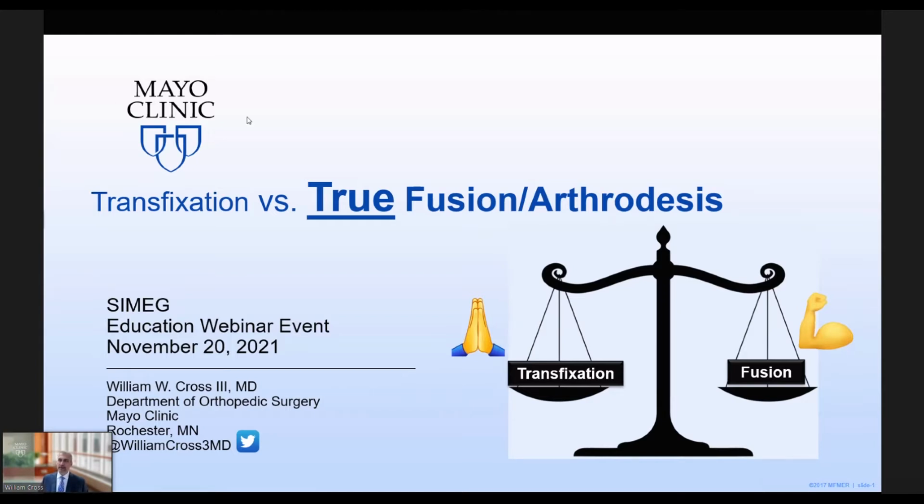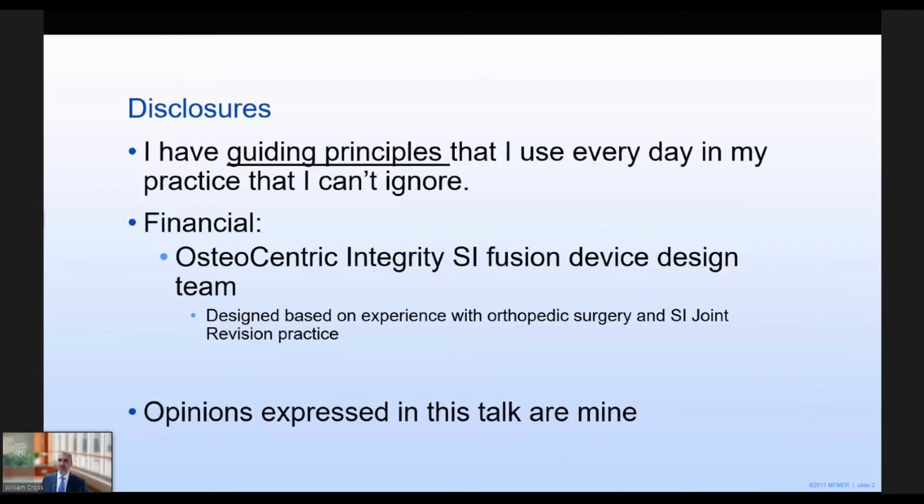So you'll see a lot of my opinions throughout the talk today, but as Julie's alluded to, I have a broad approach to the SI joint, and again, I think my conclusion will really help explain that. So I appreciate SIMEG and the leadership allowing us to have this.